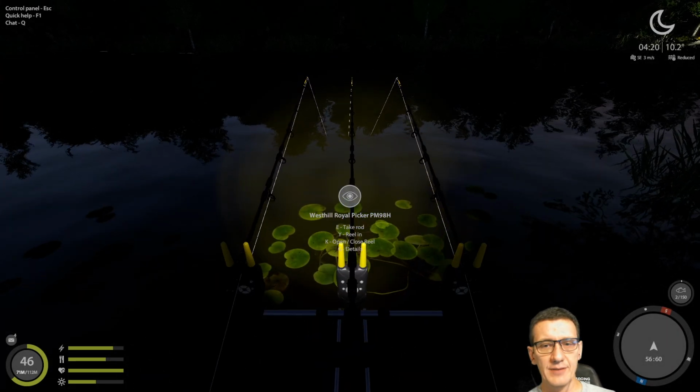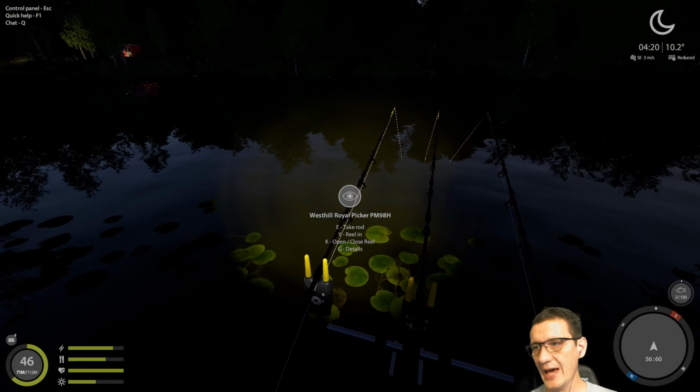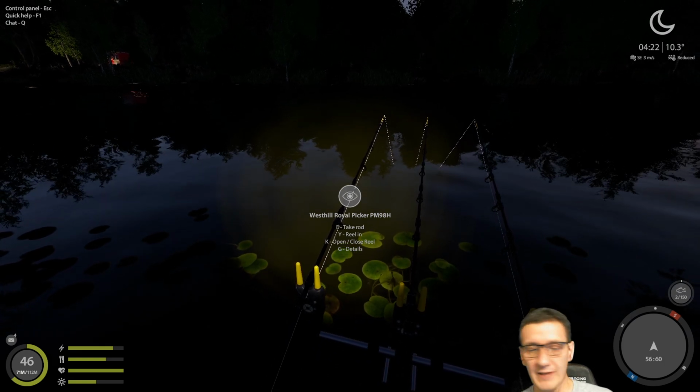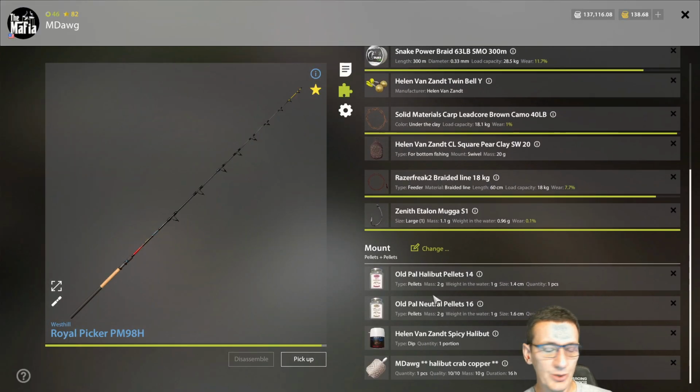A leather and an F1. We'd love to see more of that. So it'll just be interesting to see what the bite rate's like. Can we go 500 silver, more than that even? We'll see. We're doing the double pellets with a spicy halibut.